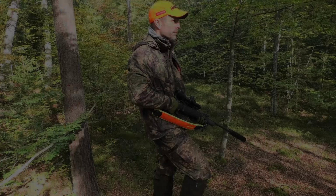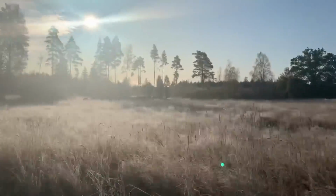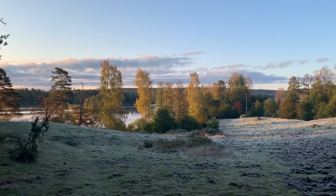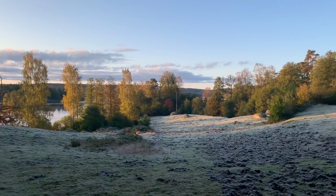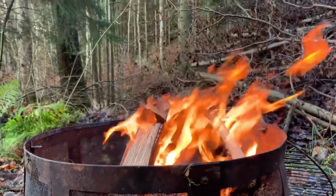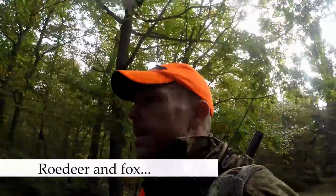When the leaves turn yellow and red and the temperature starts to drop, you know it's time for barking dogs and driven hunts. Spending time in the woods, being with friends and experiencing the change of the seasons. Tons of patience, demanding and fast shooting. Now that's driven hunt. Welcome to Sweden.